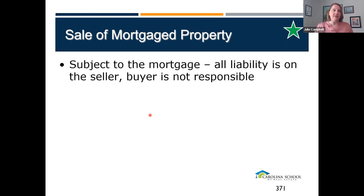Do we see why this is rare? Would you do this? Every single one of you shake your head no. This is really rare. Somebody else is going to take over my loan. I want them to be responsible for them, right? So subject to the mortgage is awfully rare.